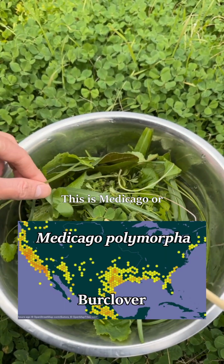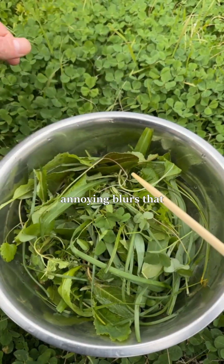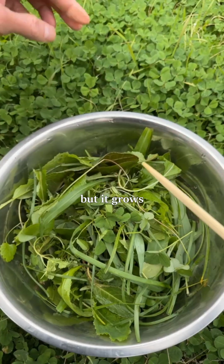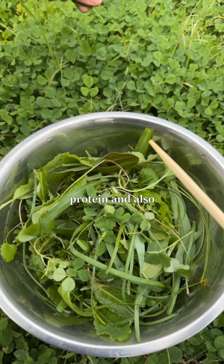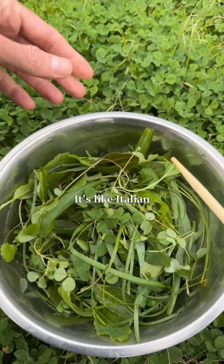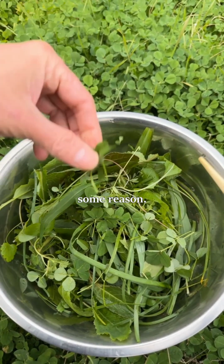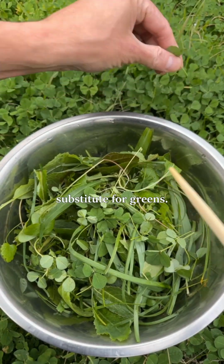This is medicago, or burr clover. Medicago polymorpha. It has these really annoying burrs that stick to your socks, but it grows all over my yard, and it's actually really good and high in protein. And also available at winter time. It actually goes really well. It's like Italian seasoning for some reason. I'll put it in a morning smoothie as a substitute for greens.